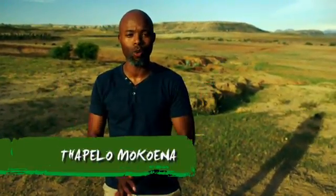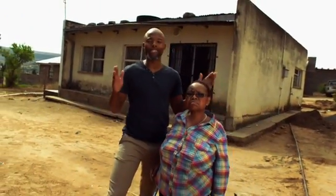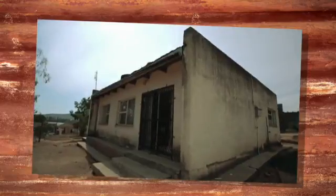Kgotsong bagaetsho, I'm Thapelo Mokoena and we're in Maseru, Lesotho for today's renovation right here on Sinawe. Me Fatima's house is in desperate need of an exterior paint job.